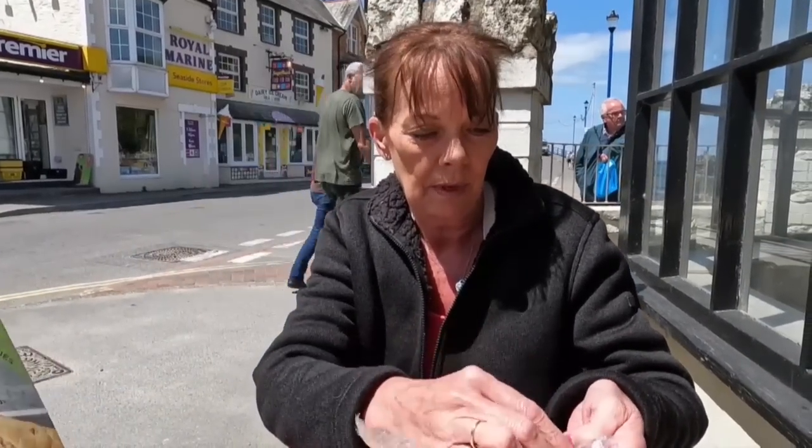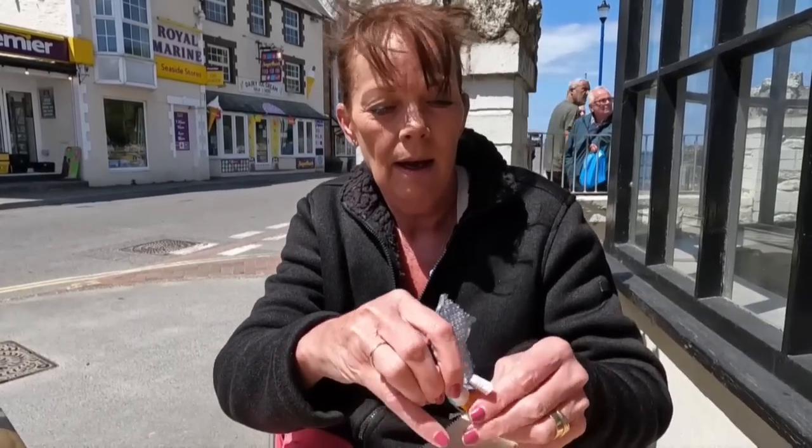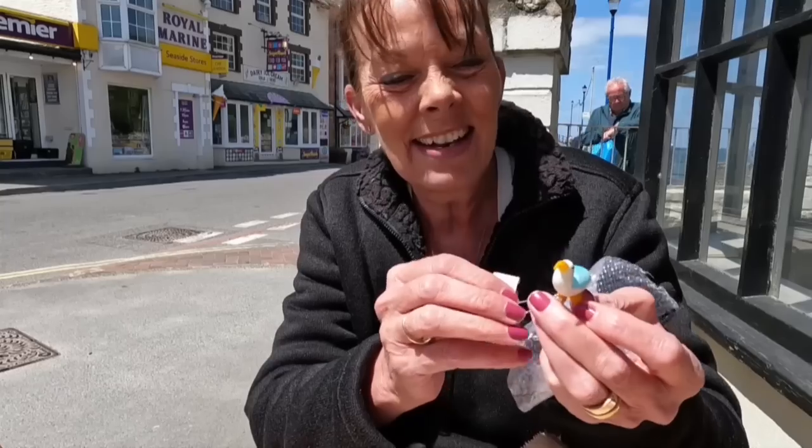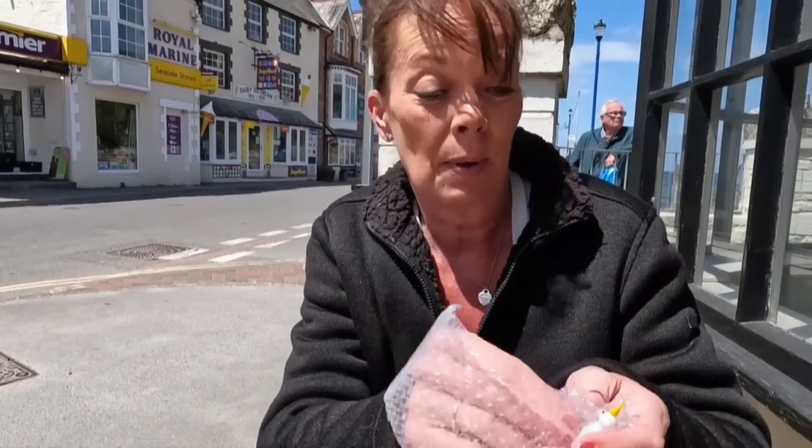I'm covered in pasty now. And I've had to put my fleece on as well because it's a bitterly cold wind coming in off that sea. But I went into a little gift shop, a little arts and craft shop, and I got my glassware. I just couldn't resist this because they are everywhere and they make so much noise. Got a little seagull. They're only tiny because the cabinet is getting quite full up with my glassware now.